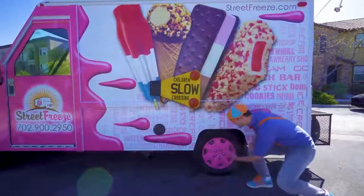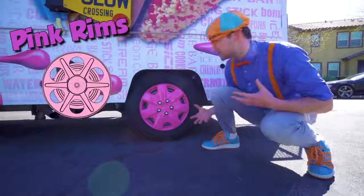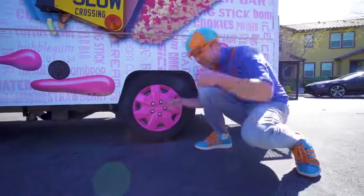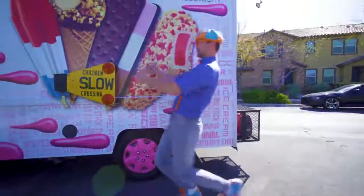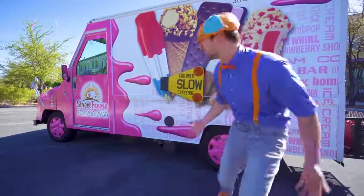Ooh, look at these. So cool! They're pink rims, so then the ice cream truck can drive around on the street. Ring, ring, ring. Sweet wheels and tires.